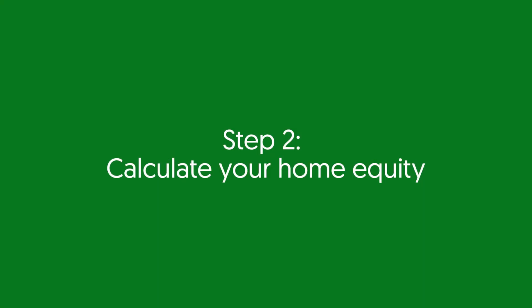Step 2. Calculate your home equity. Since most secured loans use home equity as collateral, you'll need to calculate the current market value of your home and then subtract any outstanding mortgage balance or other debts that are secured by the property. The loan amount should typically be no more than 80% of your home equity.